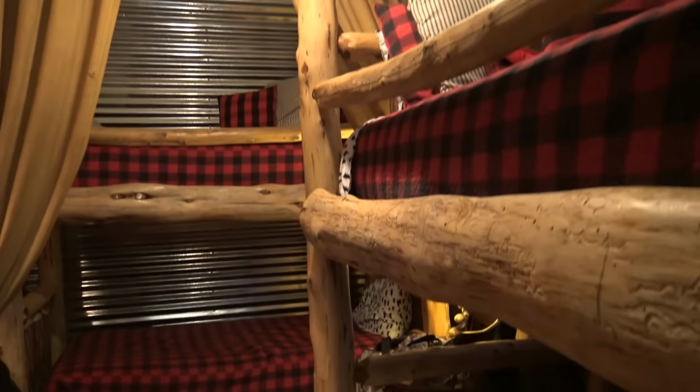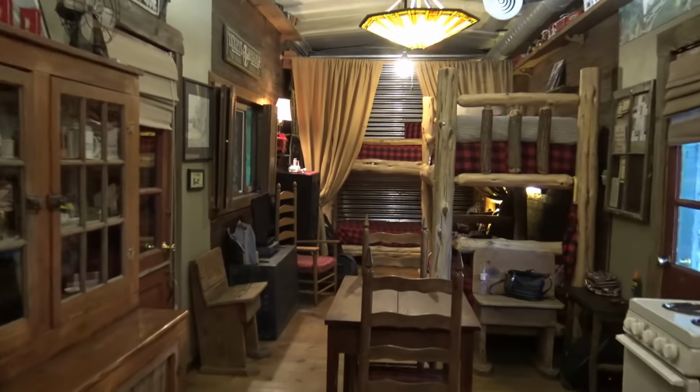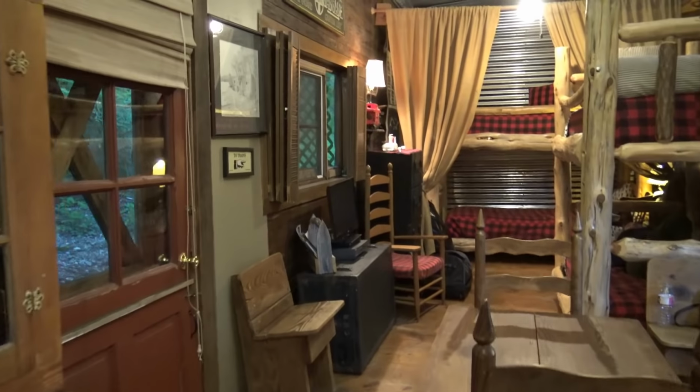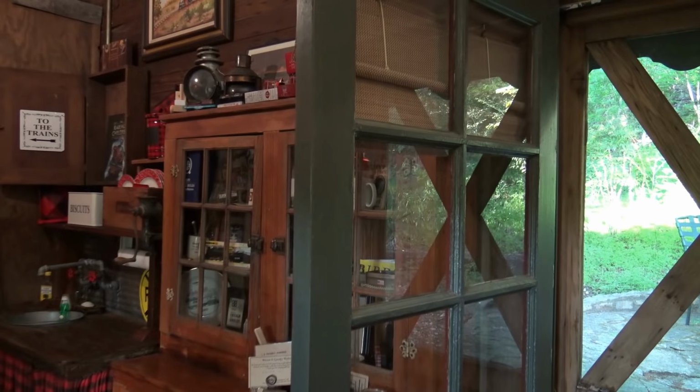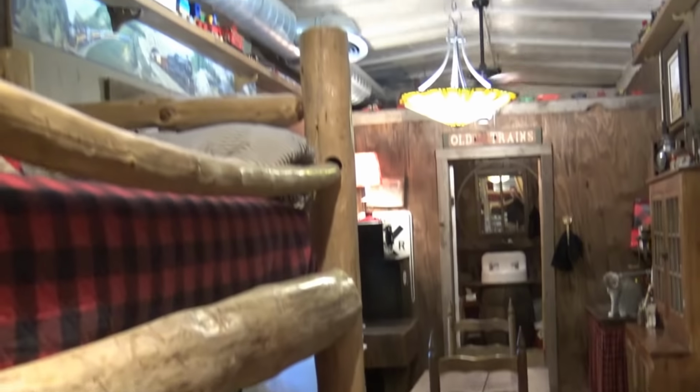We got bunk beds. So there's a railroad car. You're walking out of the bathroom area into the kitchen area and then straight into the bedroom area. This is about how much you can fit in a railroad car. Right here. Bigger than it felt like outside. Yeah, outside it looks a lot smaller, but on the inside it's a lot bigger.